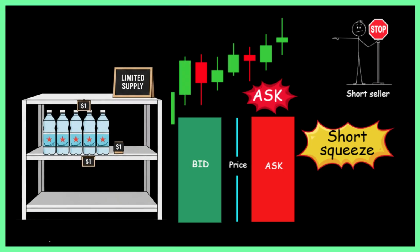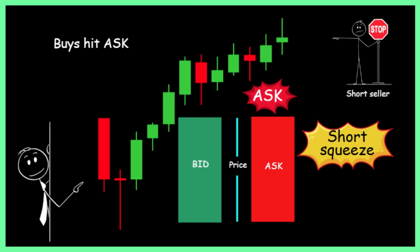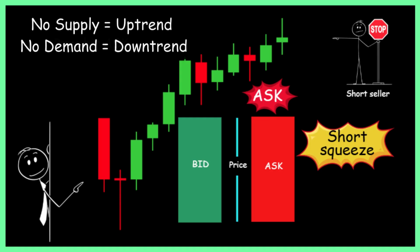Imagine a grocery store. Water costs $1 today. Tomorrow, most suppliers vanish and shelves are nearly empty. You don't need a flood of buyers to raise prices. Even a few customers are enough because supply is gone. Markets behave the same way. When sellers pull their limit sell orders, the ask side becomes thin. Small market buys can cause huge rallies. When buyers pull their bids, the bid side thins out. Even modest selling can trigger sharp drops. This is called a liquidity gap. Price doesn't explode because everyone suddenly turns bullish or bearish. It explodes because there's no one left on the other side. Wyckoff described these conditions as no supply or no demand, critical clues for trend continuation or reversal.